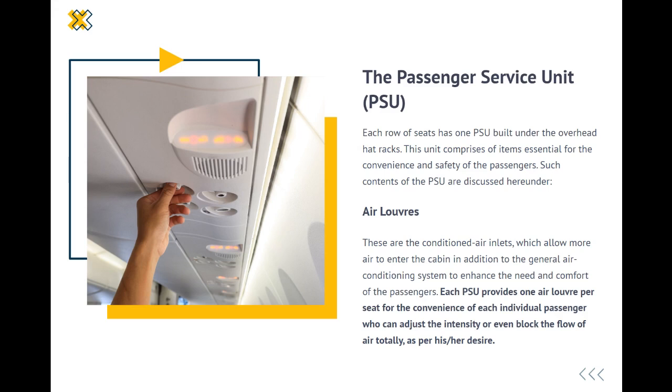Air louvres. These are the conditioned air inlets, which allow more air to enter the cabin in addition to the general air conditioning system, to enhance the need and comfort of the passengers. Each PSU provides one air louvre per seat for the convenience of each individual passenger, who can adjust the intensity, or even block the flow of air totally, as per his or her desire.